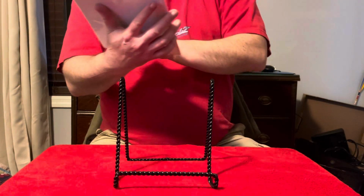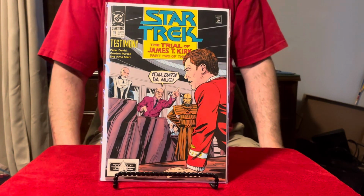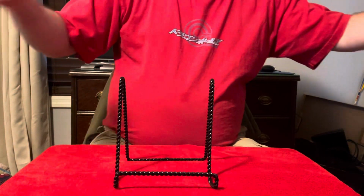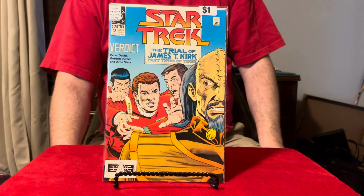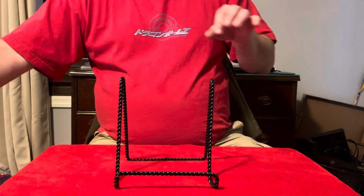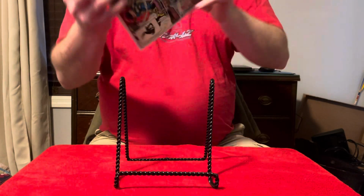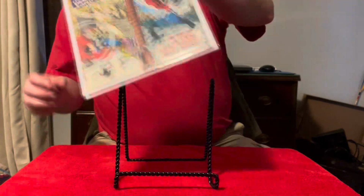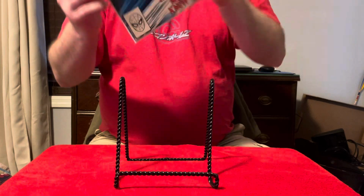Next up, the following volume, Star Trek number 11, The Trial of James T. Kirk, Part 2. Star Trek number 12, Trial of James T. Kirk, Part 3, the conclusion. Okay, we're going to go back to Marvel. This is Thor, number 393. Next book, Thor, number 394.